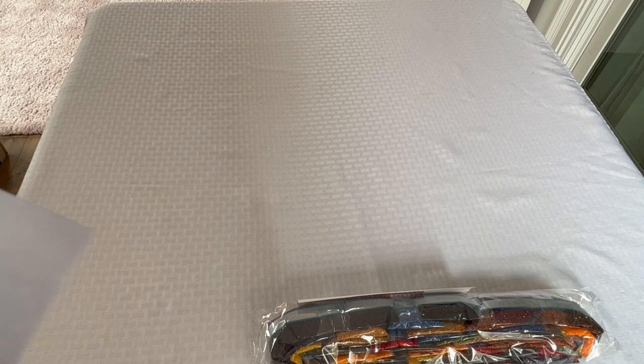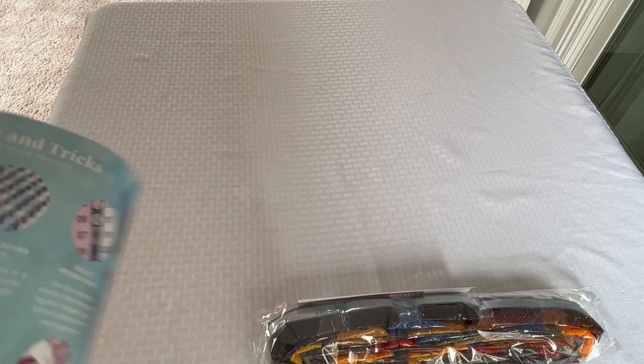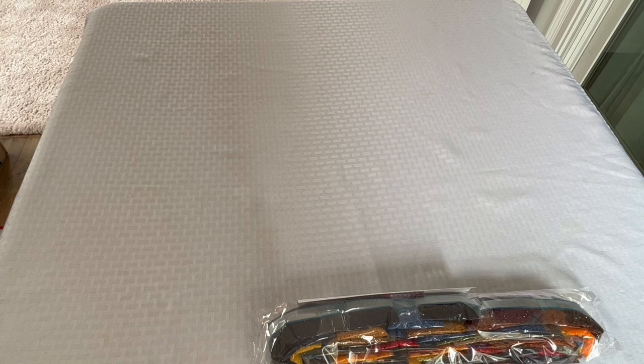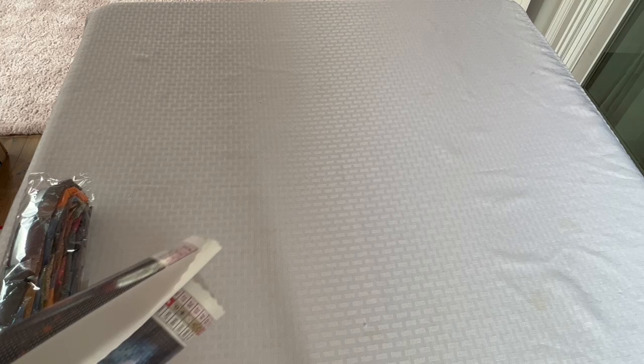Okay, so inside here we have a pamphlet that says thank you for your purchase, what's included in your kit, tips and tricks, step-by-step instructions, and all that jazz. So we'll go over this in a second because I can't wait any longer. And ready? Here we go.